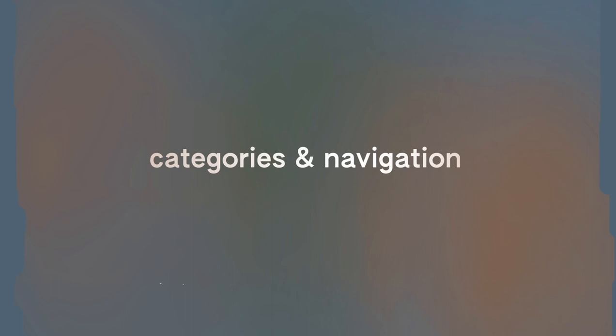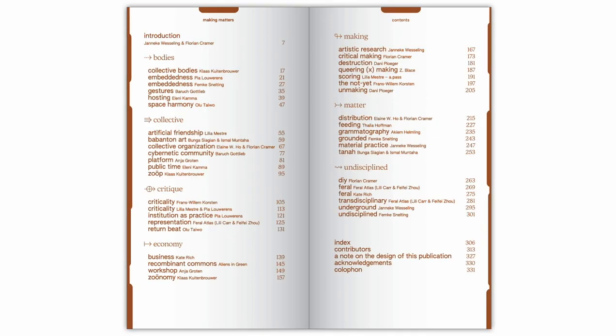The book is divided into 7 different categories, chapters that give also a bit of an aid to the reader. These categories contextualize the terms and relate them to each other. We thought that was a really nice and generous gesture towards the reader, which we also wanted to highlight in the design. So for instance, we added different visual gestures to these categories. You see different arrows next to the categories, bodies, collective, critique, and so forth, that indicate the categories throughout the book. And there's also a kind of tab system on the side that helps the reader to navigate through the book, and there's a kind of color coding for each category.